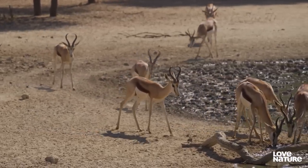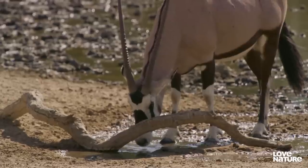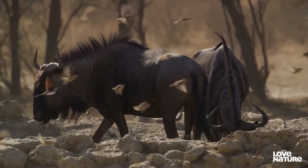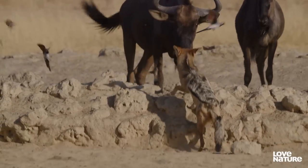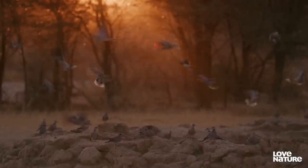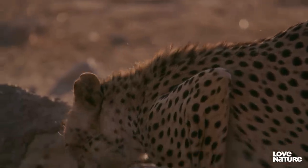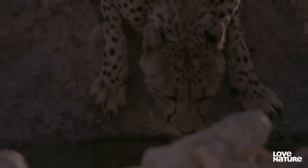After walking for hours under the burning sun, the cheetahs are within sight of their goal. These wells were dug in the 19th century. Mammals and birds are forced into close proximity, but they remain alert. Cheetahs quickly quench their thirst, since the sun is setting, and dusk will bring large carnivores to the well.